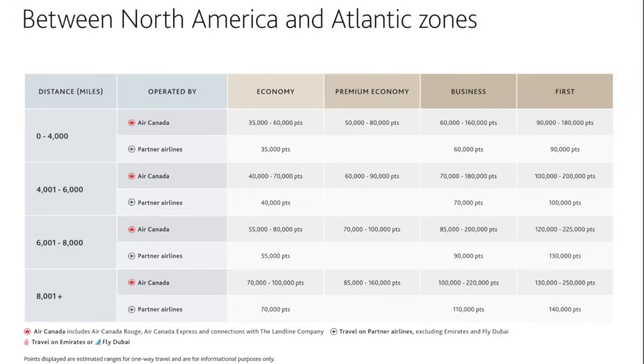Here is how to work multiple flights into the itinerary. If you would rather use Air Canada to fly over to Europe instead of Asia, there's a pretty cool thing that you can do here too, where if you are flying less than 6,000 miles with a partner airline in business class, expect to spend about 70,000 points to do this with Air Canada.